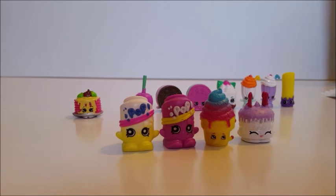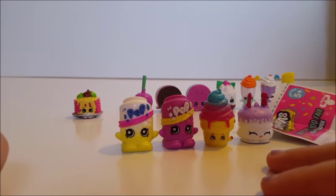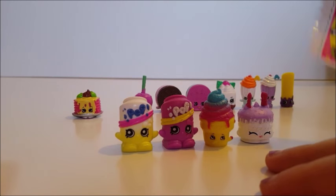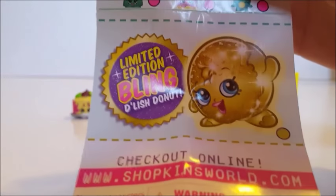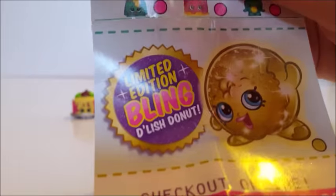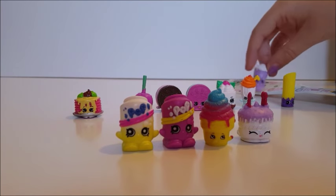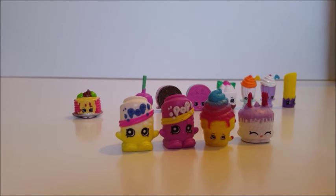We didn't get any ultra rares, and we didn't get the limited edition Delish Donut. But I hope we get the limited edition Delish Donut soon. Because we'll definitely be opening more of these food fairs because they're so cute!